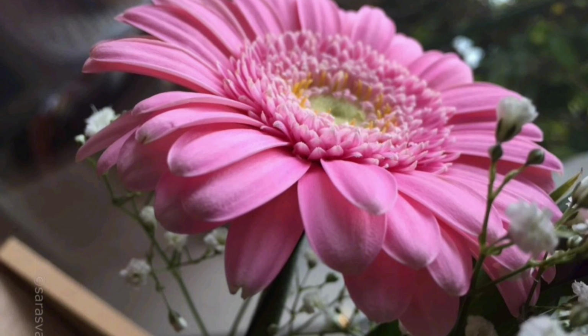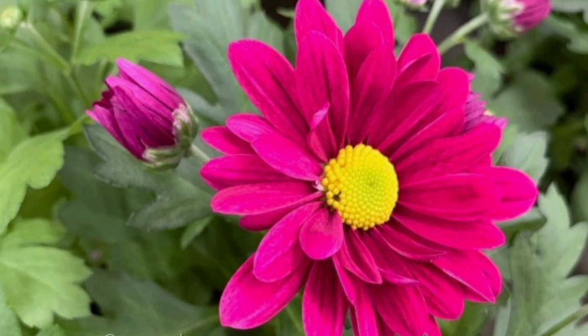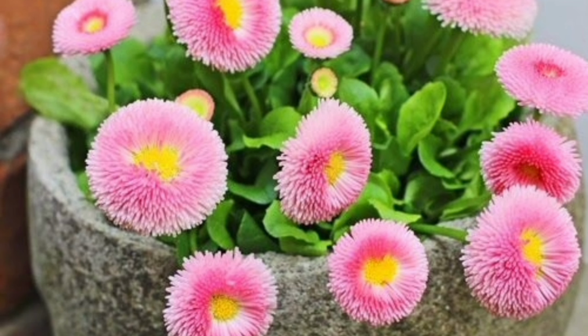One of the greatest joys of planting pink perennials is witnessing their transformation throughout the seasons. From tender buds in spring to lush blooms in summer, and even their subtle beauty in fall, these resilient plants paint our garden with a palette of pink hues all year round.